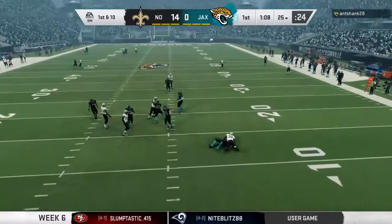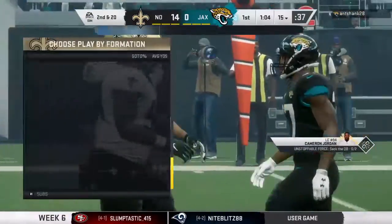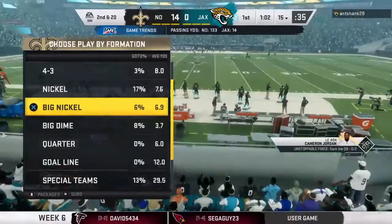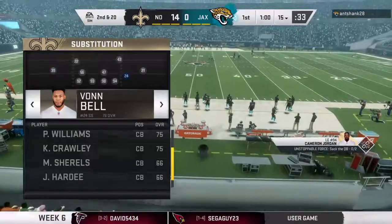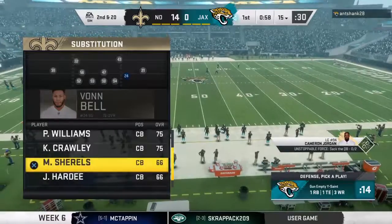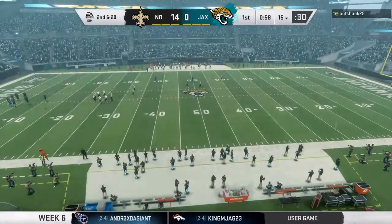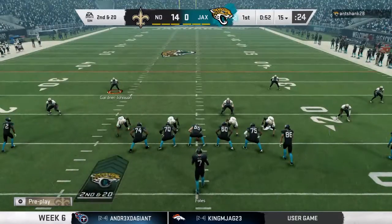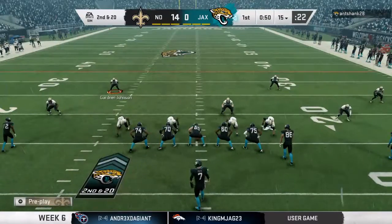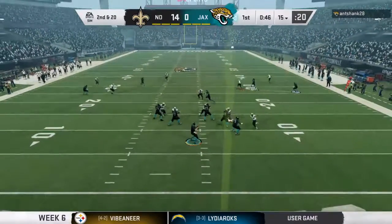We know. And he's taken down here by the Saints. Sheldon Rankins forced his way through, drops him for a loss of 10 yards. And the job becomes twice as difficult now. After the sack, it's 2nd and 20. Here's Foles.